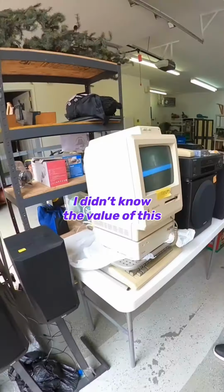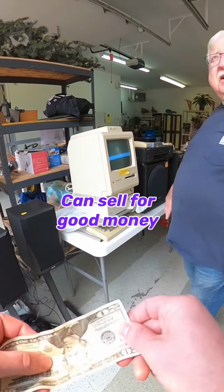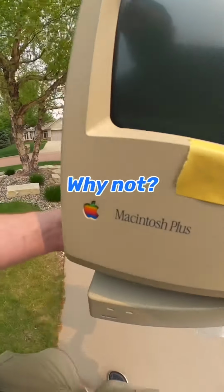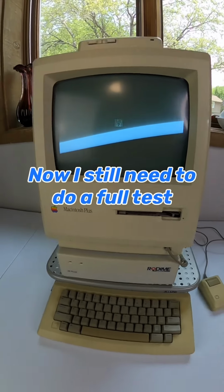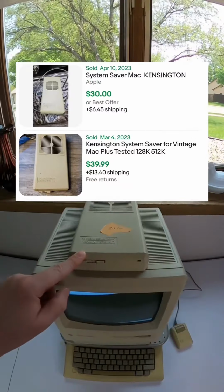Oh, really? Yeah. I didn't know the value of this when I picked it up, but I knew that some old computers can sell for good money, and it was only $20, so I figured, why not? Now, I still need to do a full test, but if everything is working, this System Saver on top sells on eBay for $30 to $40.